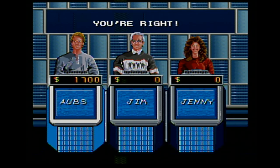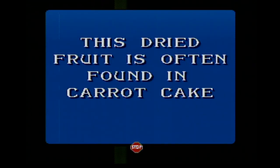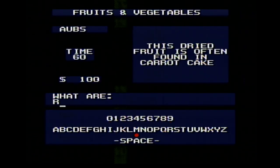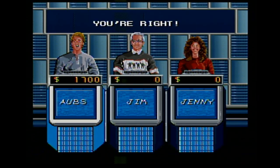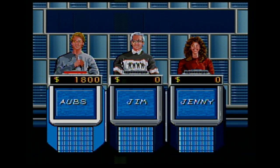Well done in the category. Let's have fruits and veggies 100. The answer is this dried fruit is often found in carrot cake. What are raisins? Fruits and vegetables for 200. The answer is as stated on most gelatin boxes, this fruit should be cooked before adding to a gelatin mixture. What is a pineapple?